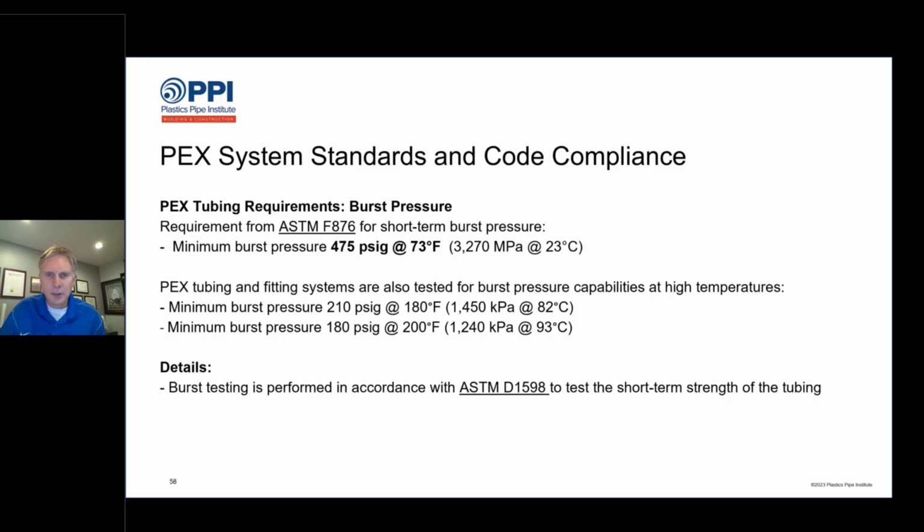And in fact, for all the tubing that I've blown up and seen blown up over the years, it's typically much higher than that. But that is far beyond the pressure that you'll ever see in a plumbing system, because everything else would blow up probably before the tubing would blow up at 475 PSI. And then the standards also require minimum burst pressure at higher temperatures as well. So even at 180 degrees Fahrenheit, the tubing has to withstand at least 210 PSI in a short-term burst test.